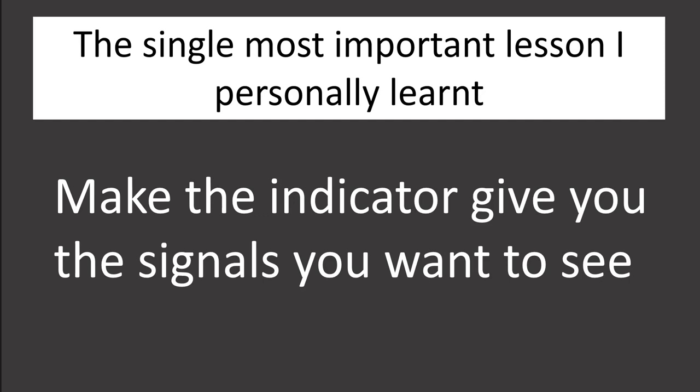Here it is, the single most important lesson that I personally learned: make the indicator give you the signals that you want to see. In other words, the indicator is your slave. You are the master. You make it do what you want it to do. You don't make it do what somebody else wants it to do. Somebody else cannot instruct your slave what to do. You are the master of that slave. That is one of the biggest lessons I've learned, and it might not make sense to you right now, but it will become clearer as I go along.